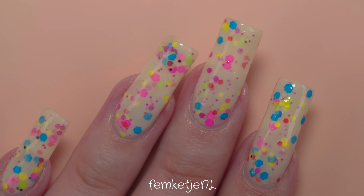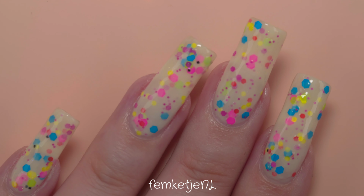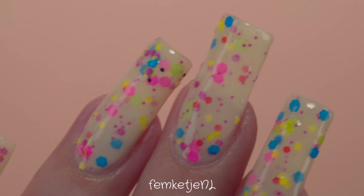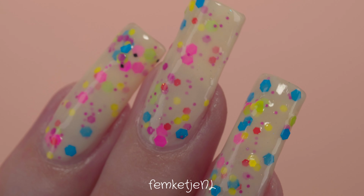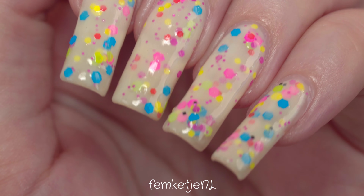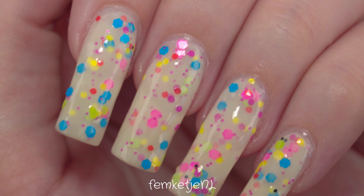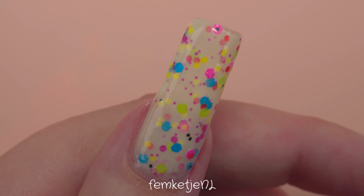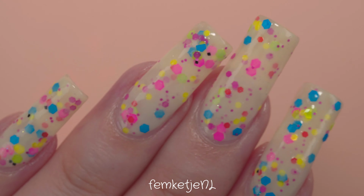Other than that, knowing how long I have worn this manicure already, it has not chipped, it has not budged. I really like this top coat so far. It might have to do with the fact that this polish is pretty much 90% glitter, and that's the reason why it didn't really chip or budge. But I do feel like the top coat played a pretty nice part in it as well, just making sure that everything stays put, even though I have a really manual, heavy duty job.